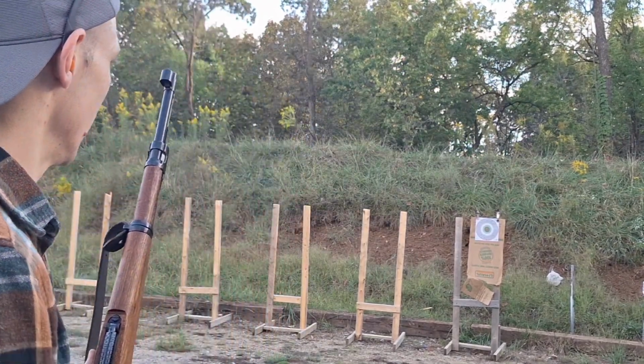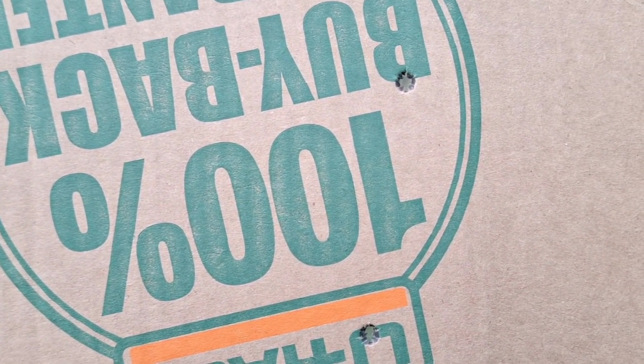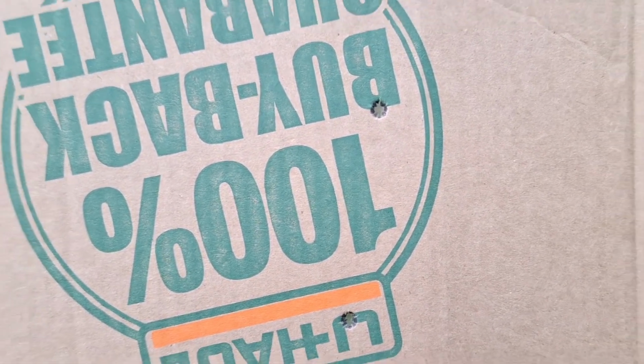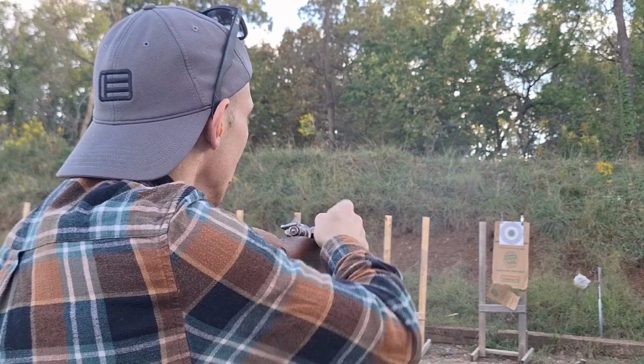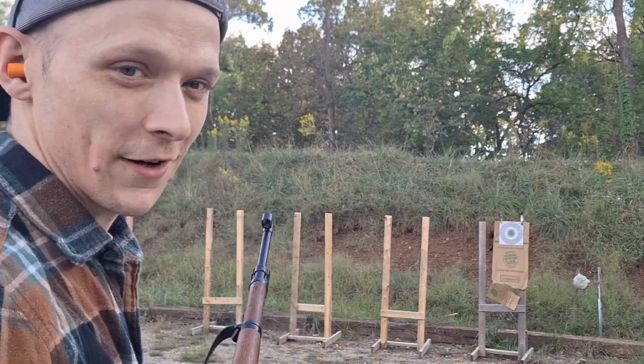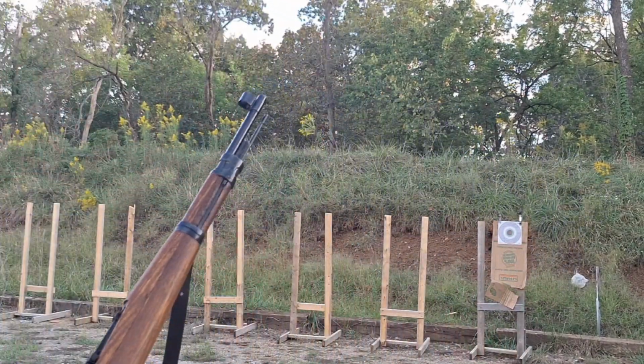Should have wiped that bolt down first. So we have 2 shots, maybe not quite A zone, but not bad. Let's do a couple more. Trigger's lighter than I expected. That first one went off pretty fast.